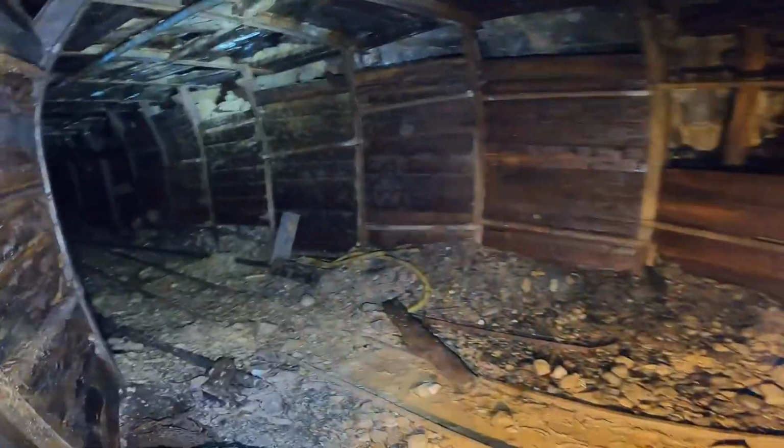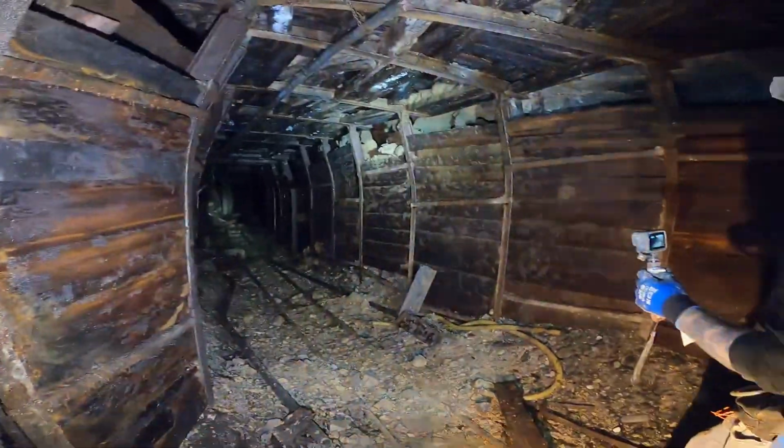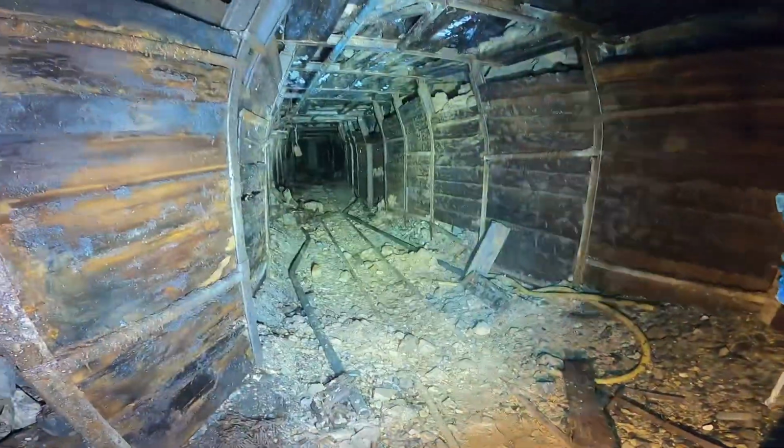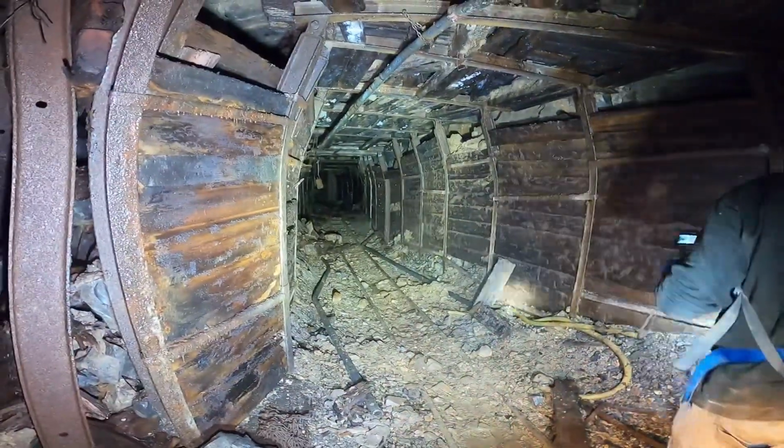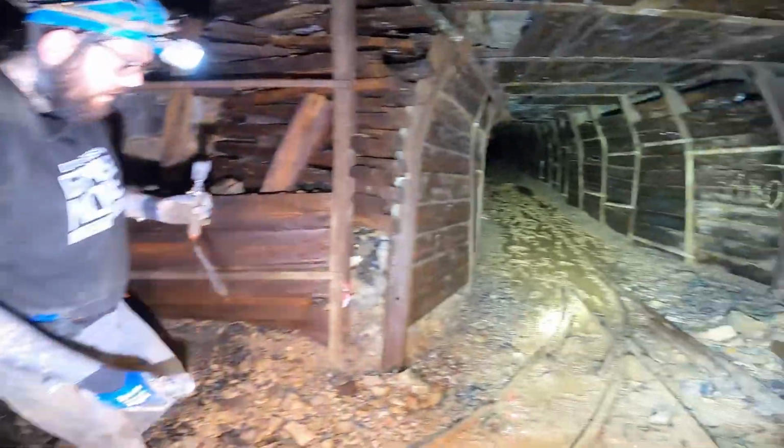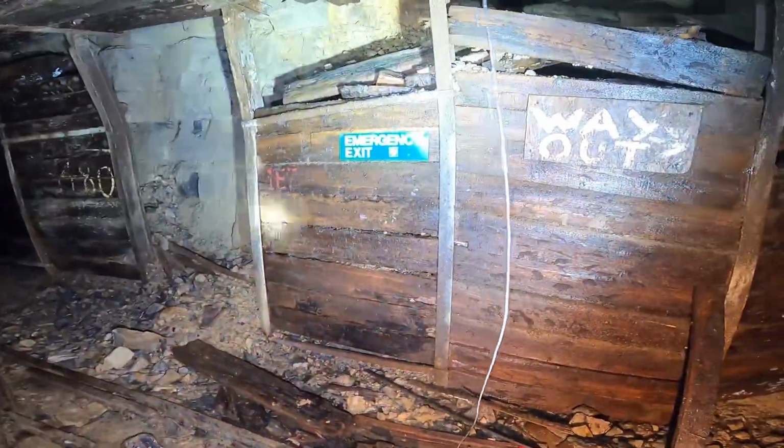Yeah, so I think this is through trip. So we got ourselves a little through trip here. All right. Yeah. But we are going to do it. We're going to go further in the mine, so we're going to come back out this way, okay? Right. And we go in this way. Emergency exit.